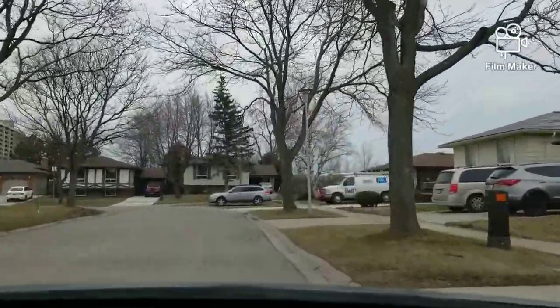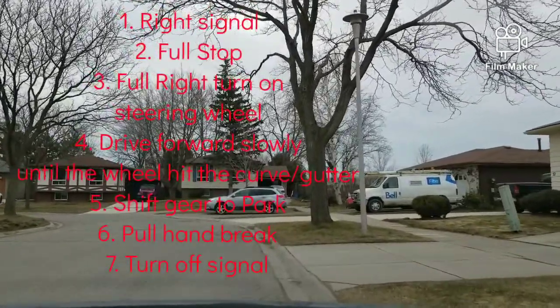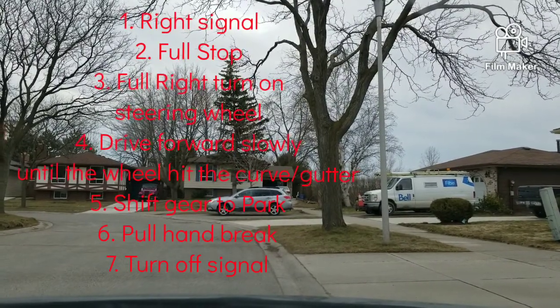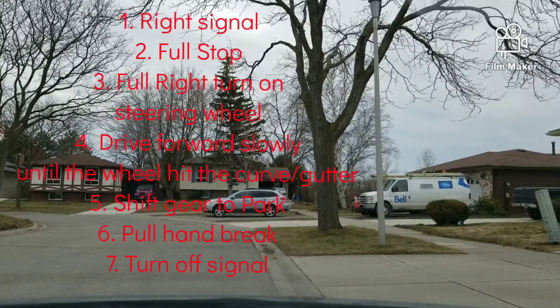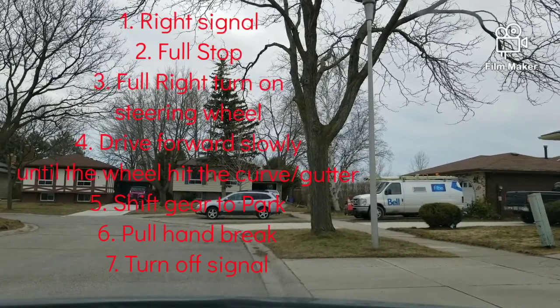Straight to the downhill park. Downhill park, yeah. Okay, close to the gutter. Turn the wheel to the right, pull. Okay, gas a little bit. Okay, that's it. Park, handbrake, your signal.